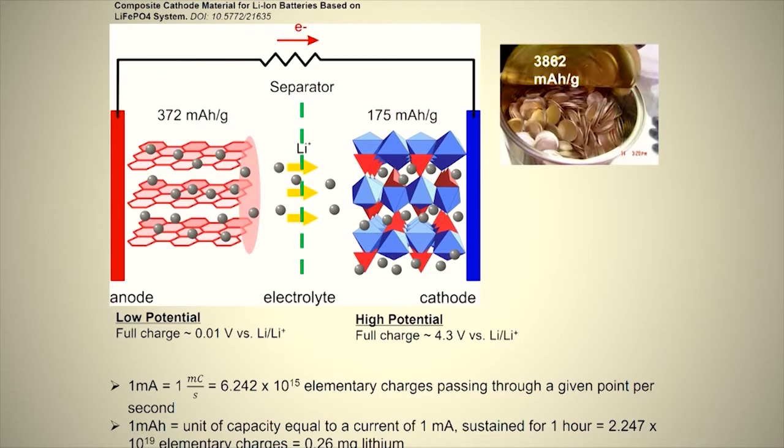Lithium metal has about 3,862 milliamp hours per gram of capacity. Down here is the equation for milliamp and milliamp hour. We don't really need to go into that, but suffice to say, you can calculate how many lithium atoms are changing places and convert that into capacity in milliamp hours. Very high potential for lithium metal, but also a lot of safety risks. It also isn't rechargeable. There's losses every time you try to use it.